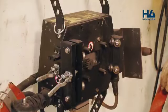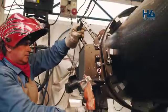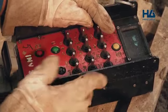The joining with the root pass, which has already been executed, is a process that can be accomplished by mounting the rack rail for mechanized filling in an area with protective gas. Performing the mechanized filling layer is done by 2 welders, each supervising the mechanized pipe welding equipment.